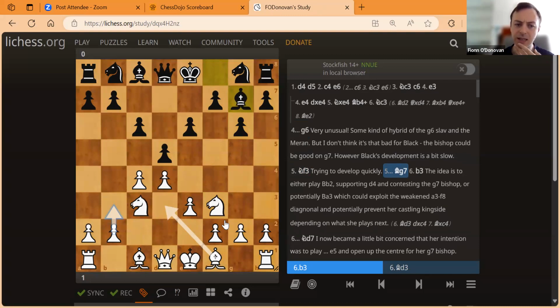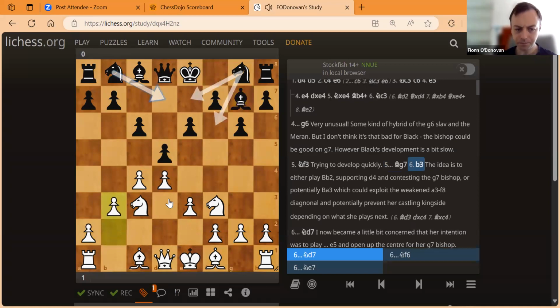So this was fine. And now I felt I had a choice. I feel like in this position, white doesn't necessarily want to move this light squared bishop yet, because then you might be losing a tempo when black takes on c4. So I went with another plan here, which was to play b3.